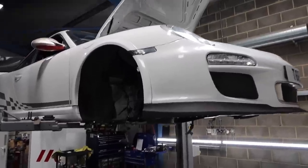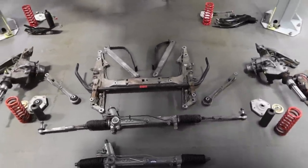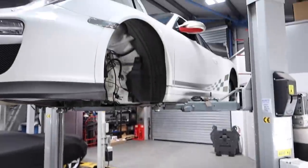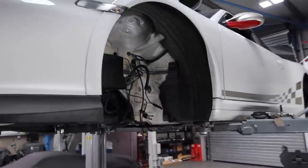I'm gonna talk through, with the help of an expert, what on earth is going on, how bad the damage was, and the costs involved in it. It all looks very serious, doesn't it? It's all quite stressful. I must admit, when the pictures came through from Lydia here, I was a little bit stressed out.